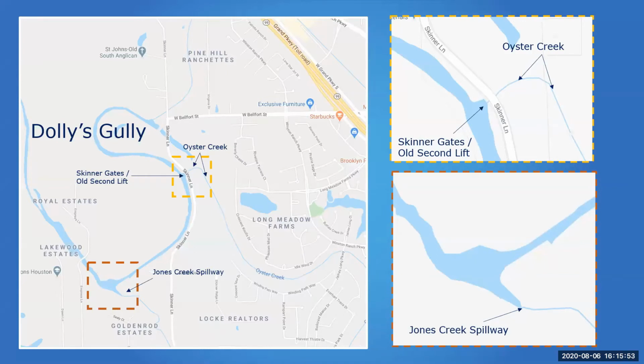We're back to that area that we talked about just a little bit ago. This is the source of an enormous amount of confusion, and it's what we refer to as the old second lift. Here's a couple of the things that people are very confused about. Let's go back to where we have the Jones Creek spillway in that orange colored box. You see the little trail down through there. Most people don't know that exists, and most people don't even know the Jones Creek Spillway exists because it's relatively hard to see from the roadway. In many instances, the people that are out there think Jones Creek is a tributary of Oyster Creek, and it is not. Jones Creek is a tributary of the Brazos River, and that little tiny trail that goes off down there where it says Goldenrod Estates, that's actually Jones Creek. Those that do know that it's there refer to it as the escape channel, and that's absolutely not what it is.